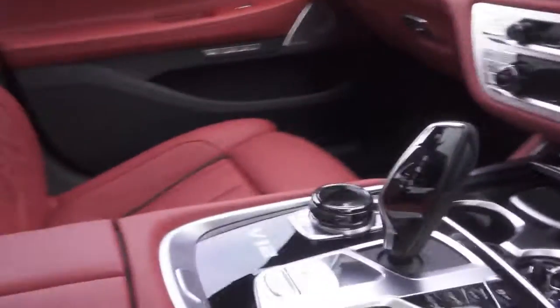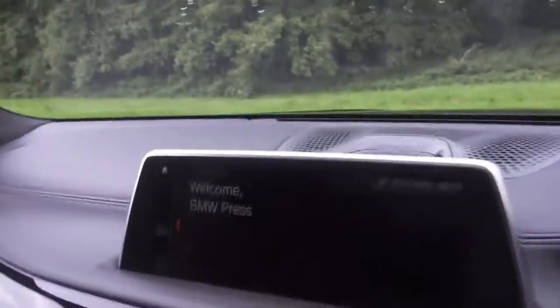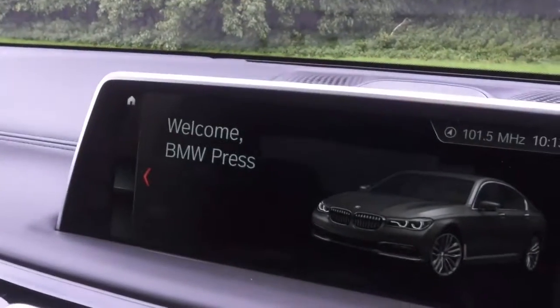I'll show you inside the front of it so you can have a look. Typical 7 Series, loads of luxury. This with added bling. Look, V12 just to remind you what you're sitting in. Let me just turn it on, and of course we've got the latest iDrive system. Welcome BMW Press, those will be the guys that lend me the car. And digital dials. So there you go.